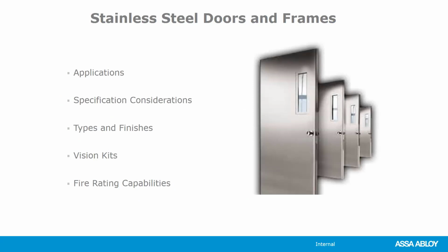We're rolling on to stainless steel doors and frames. We see a lot of applications in these. You're going to have either aesthetics, meaning I want it to look pretty. I want something in a lobby, in a museum area, next to an elevator to match, something like that. Or you're going to run into corrosion resistance requirements, which stainless steel is very good for: pool area, high humidity, near an ocean front where it's a salt atmosphere, etc. We'll talk about that in a couple slides. We'll give you some spec considerations. We'll talk about the types and finishes of both of these applications. We'll show you the vision kits and talk about the fire ratings.